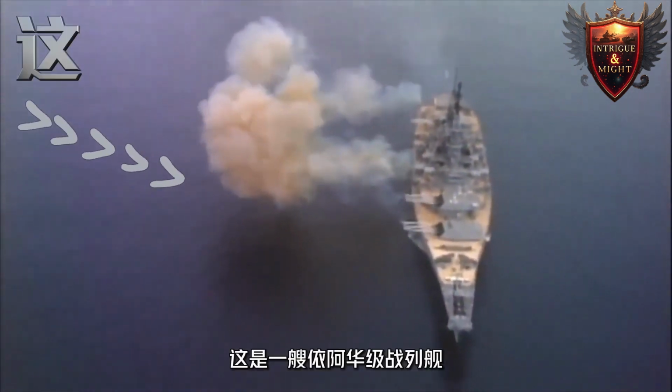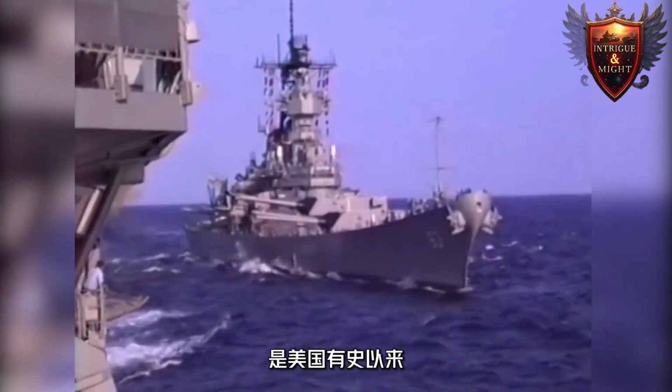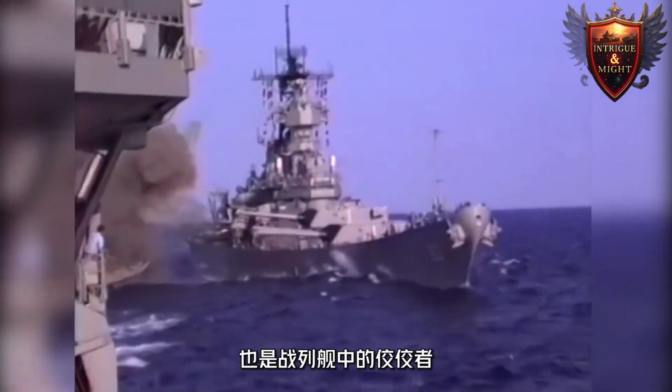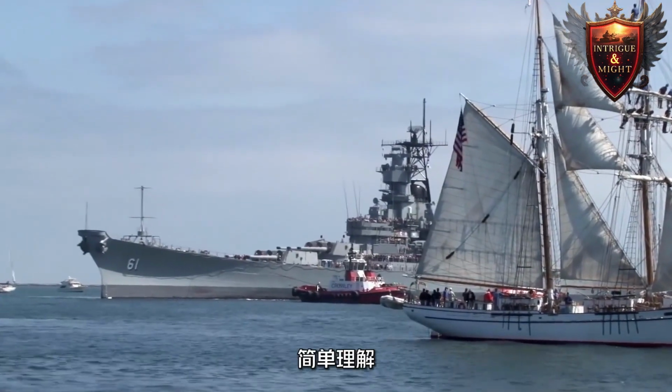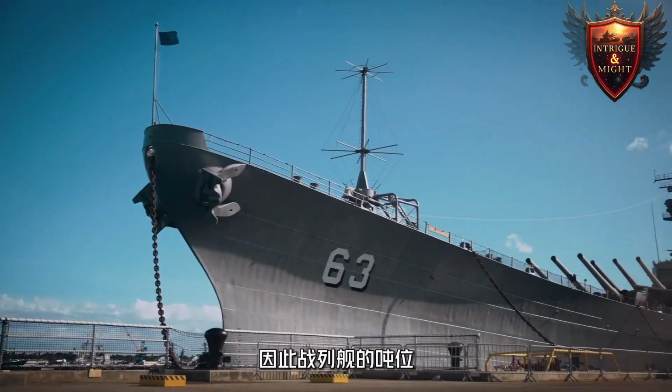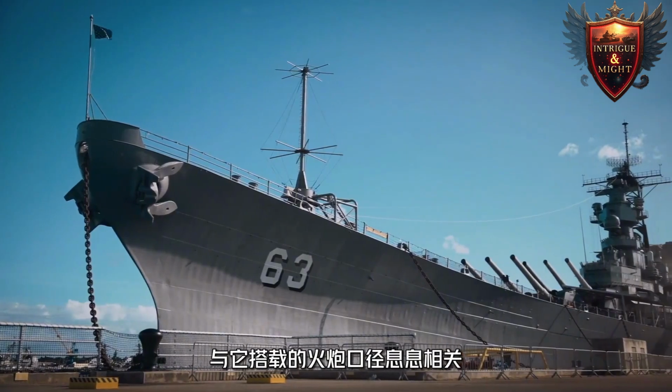This is a comically impressive battleship. It was built by the US and remains the largest battleship ever built in recorded history. Also one of the top battleships. What is a battleship? Put simply, it's a floating mobile artillery on water. Therefore, a battleship's tonnage is closely tied to the caliber of its guns.